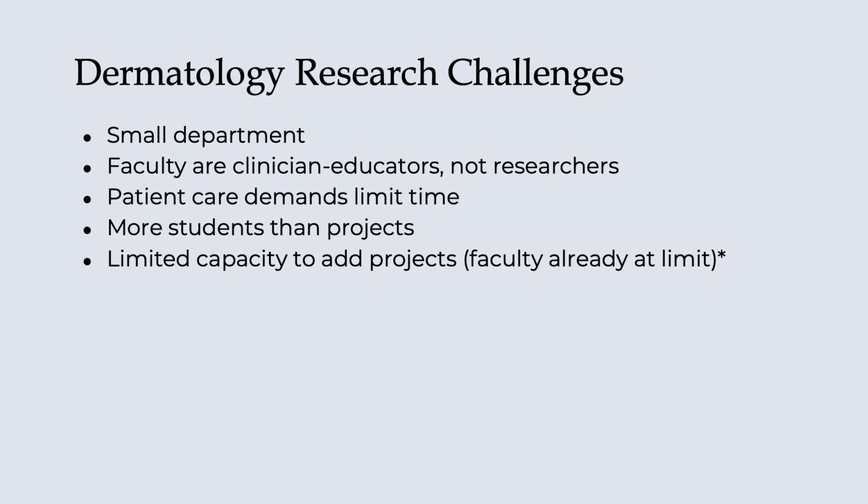What are some of the challenges we face in helping our mentees get research accomplishments in dermatology? Often derm programs are small and departments are small. Our faculty are typically clinician educators and not researchers, though there may be some researchers on the faculty. We often have really high patient care demands that limit our time to do research, and we often have many more students than projects available. So that gives us a limited capacity to add projects because faculty are already at their limit of what they can do. But I put an asterisk there because if you do go about it the right way, your mentor will be able to add research projects because it won't require much effort from them.